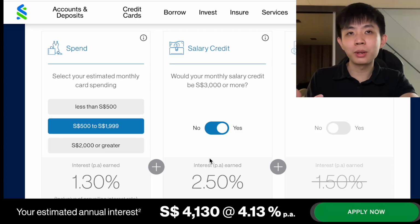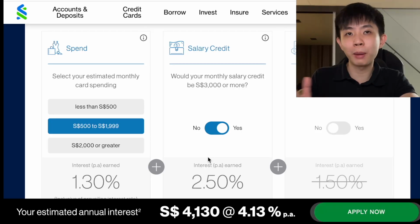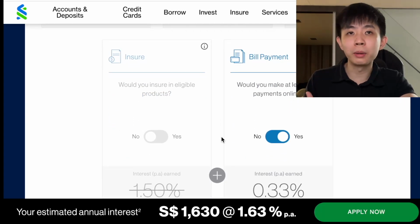But if your salary is at least 3,000 and up and you only need one account, this is a moot point, right? It doesn't matter that those banks require less income if you already hit 3K. But if you are someone who doesn't quite hit 3K, obviously Bonus Saver is not for you. You don't get 2.5%, which is a devastating amount to lose, and this bank account doesn't make sense without this category.